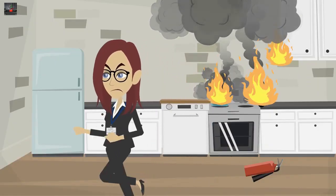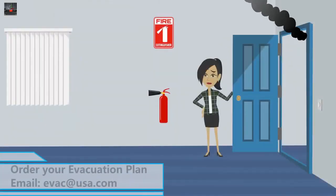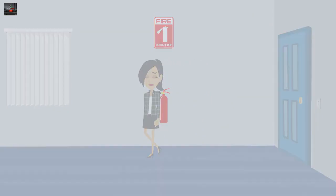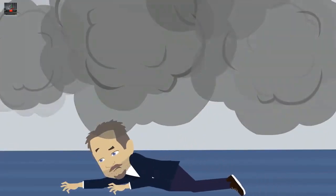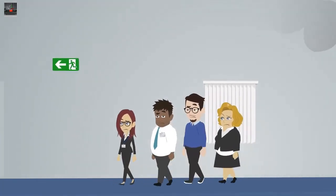If you cannot control the fire, evacuate the building. If it's safe to do so, confine the spread of smoke and fire by closing all doors. If in a smoke-filled area, stay low. You must take the most direct and safest route to exit the building.